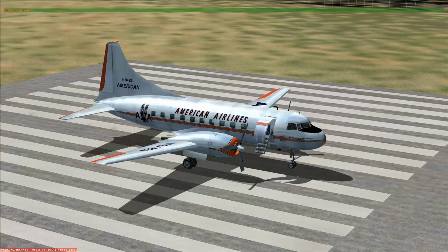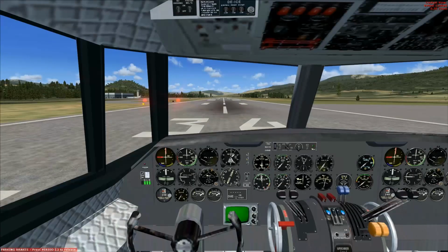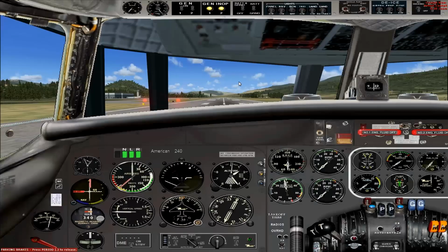Close. Stop opening. Close, I said. Oh my goodness, I've broken the plane. All right, let's see if we can figure out how to fix that.